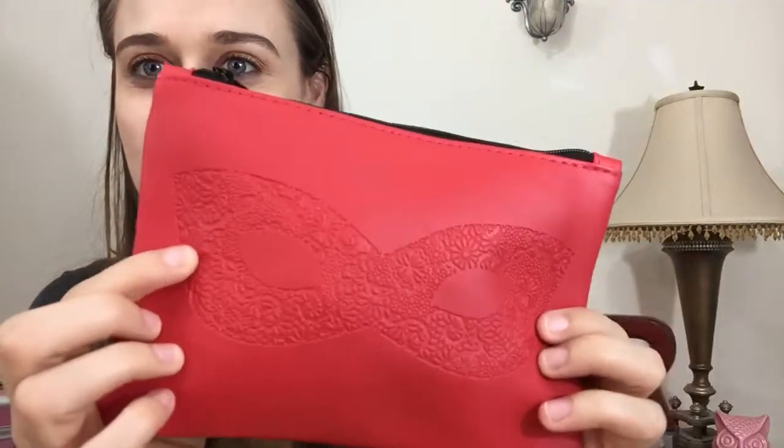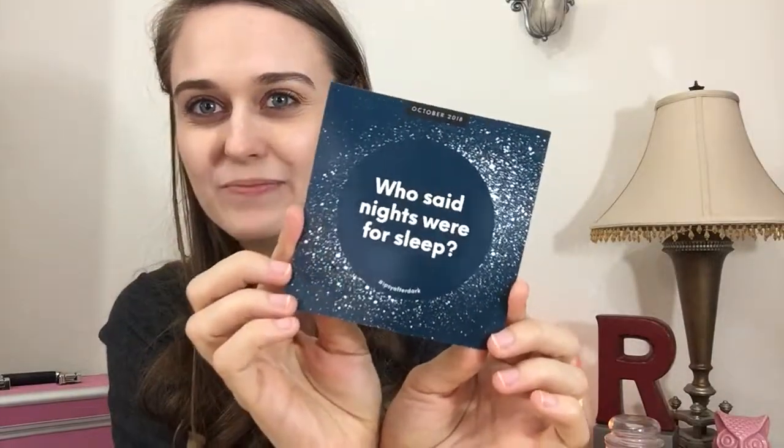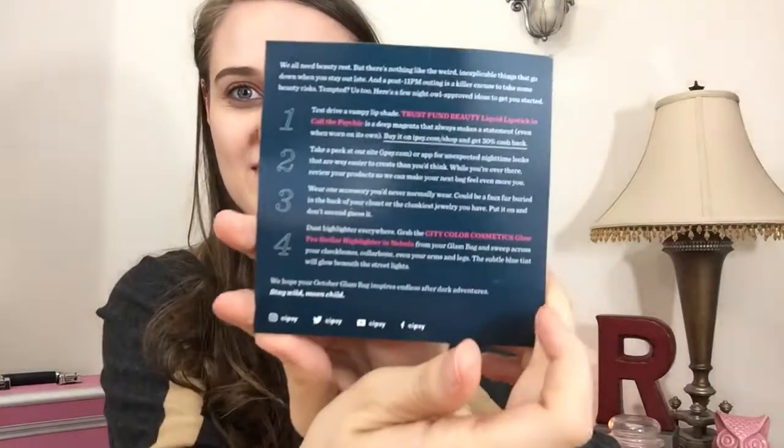Nope. And it's a red bag with a masquerade mask, and it has flowers on it. Really cute for October. And the bag is plain, and the zipper is black with the Ipsy symbol on the zipper. Let's dive right in. We have the card. Who said nights were for sleeping? That's cute. And then the back.